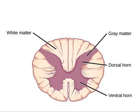The spinal cord has various functions and it provides nervous connection to many parts of the body. The spinal cord is the main center for most reflex actions and provides a pathway for conduction of sensory and motor impulses to and from the brain.